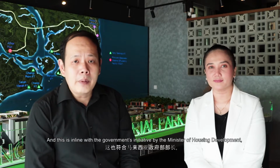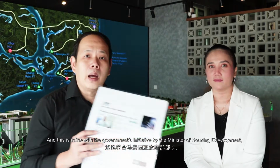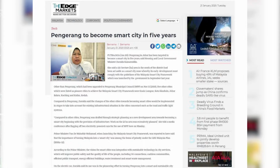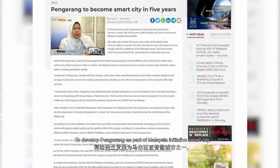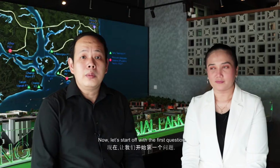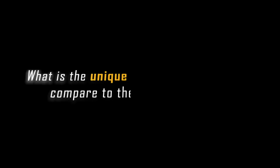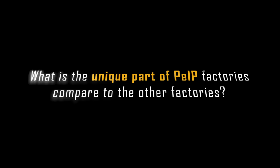And this is in line with the government initiative by the Ministry of Housing Development, Wan Hajjah Suraida, to develop Pengerang as part of the Malaysia initiative in Smart City. Now, let's start off with the first question. What is the unique part of PeIP factories compared to others?